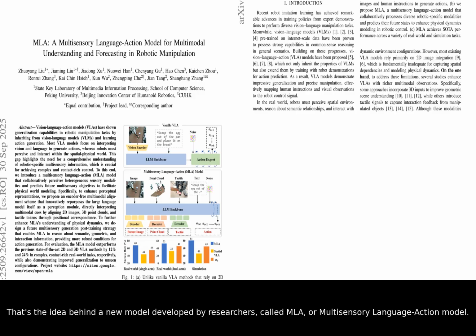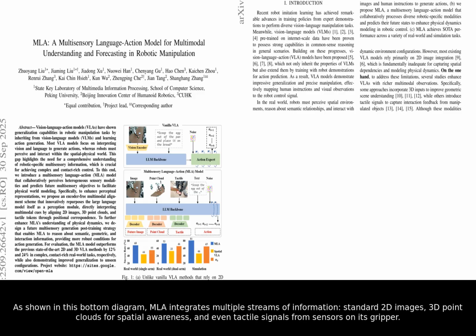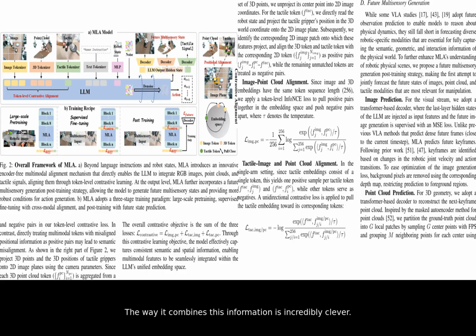That's the idea behind a new model developed by researchers called MLA, or Multisensory Language-Action model. As shown in this bottom diagram, MLA integrates multiple streams of information, standard 2D images, 3D point clouds for spatial awareness, and even tactile signals from sensors on its gripper.